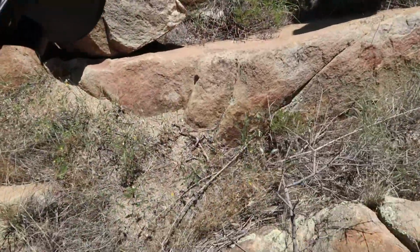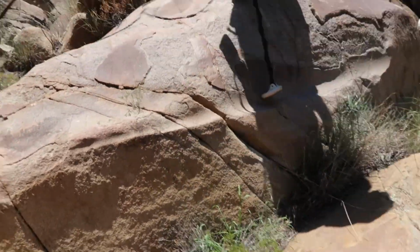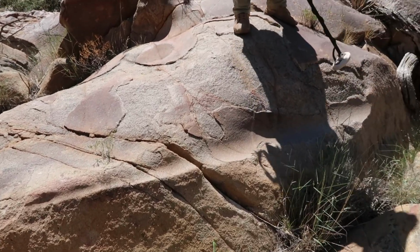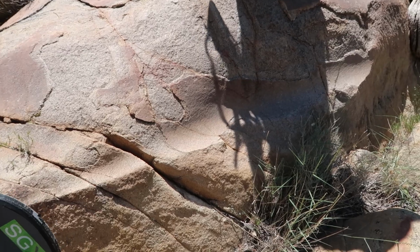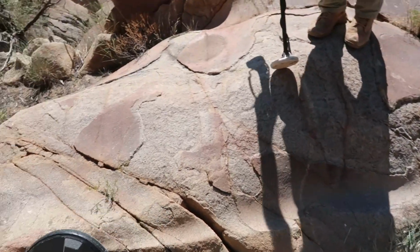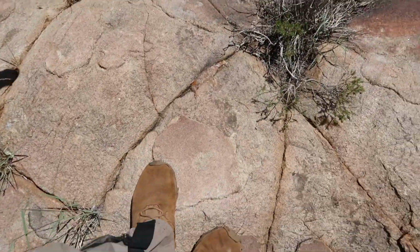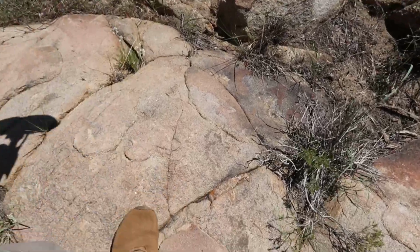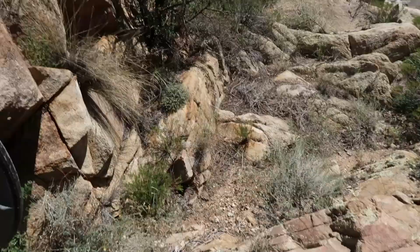Okay, check this out way up here on this little bench. See where the water made a... See how it's all smooth? Pretty cool. There could be nuggets up here. Oh yeah, absolutely, I'm sure. I may beep it. The bear still had muddy feet. They're right here, still a little mud print. Still tracking him.